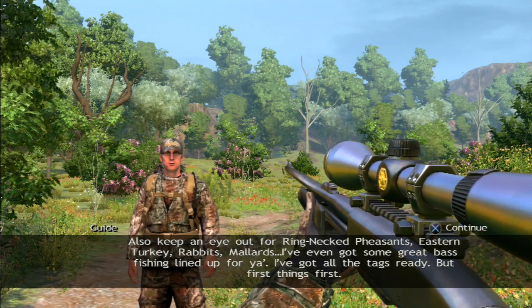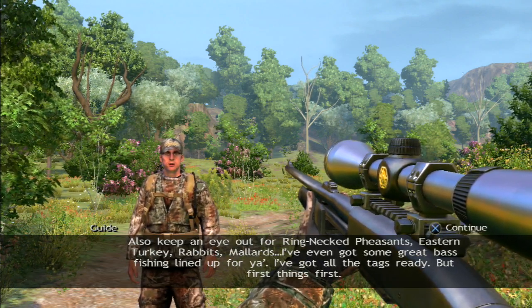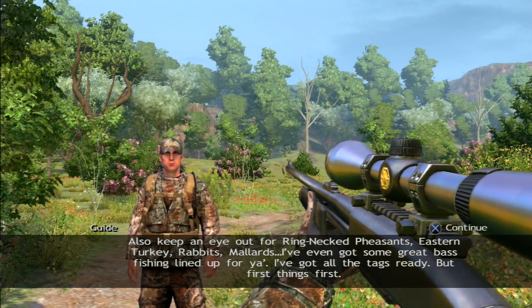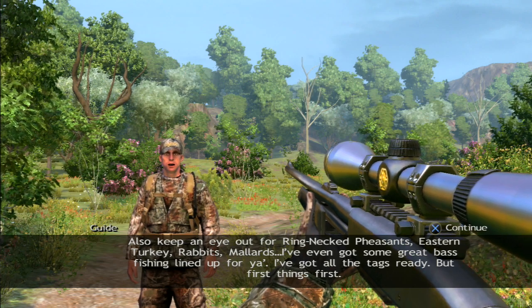Also, keep an eye out for ringneck pheasants, eastern turkey, rabbits, mallards. Why, I've even got some great bass fishing lined up for you. I've got all the tags ready, but first things first.